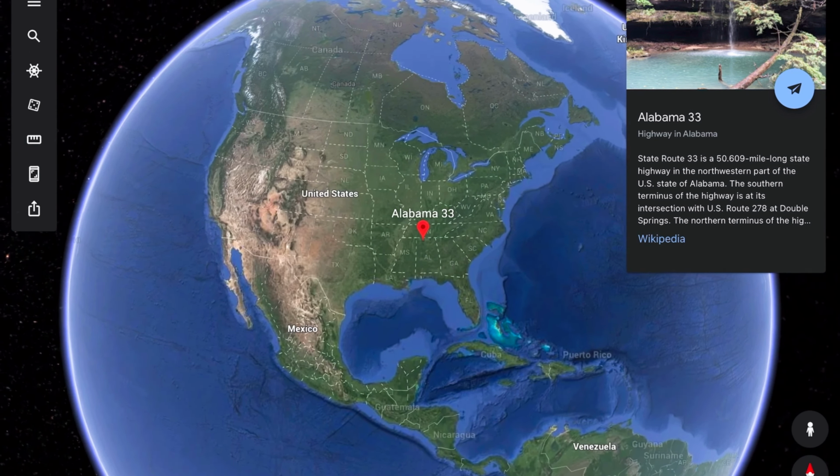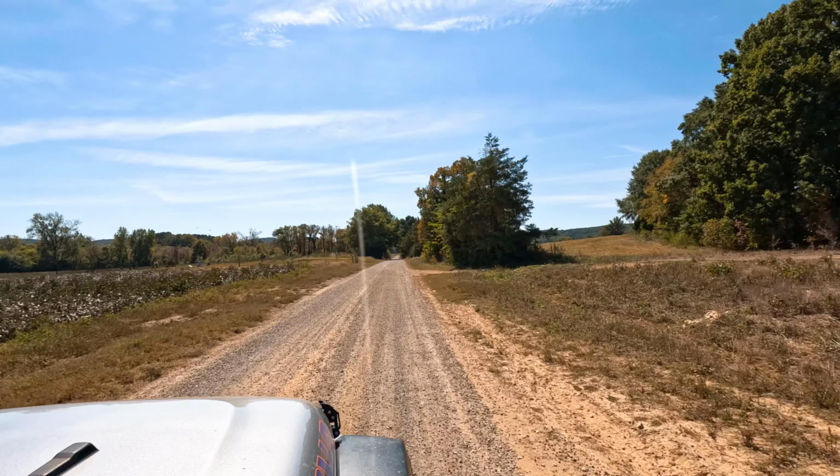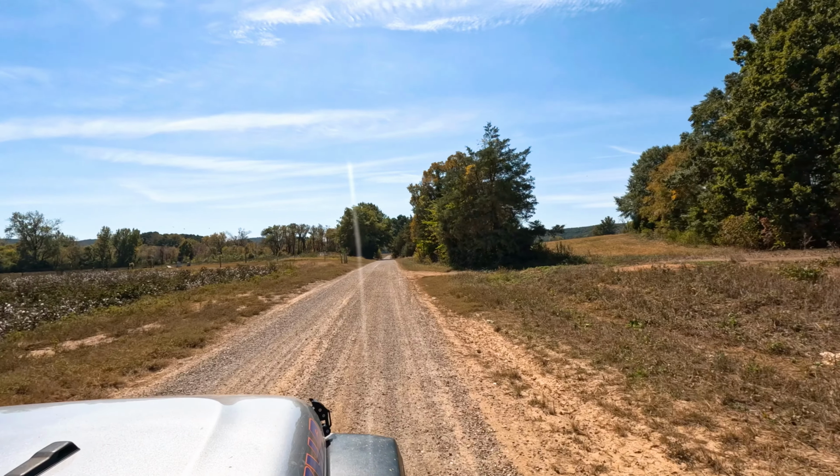Our intended route was about 140 miles of Forest Service roads zigzagging through the National Forest with lots of camping options. As we hit the trail, we found a beautiful sunny fall day.